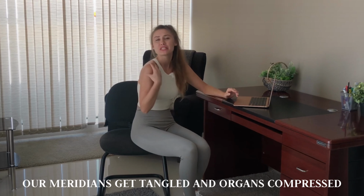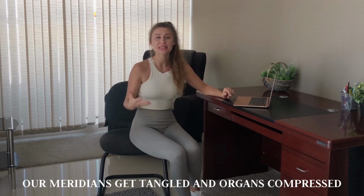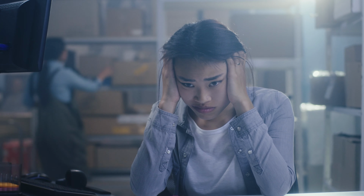because this is the most comfortable position to work at the computer. However, when we keep that chest contracted position, we have meridians tangled, we have compression on our organs, which creates imbalances in our body, which creates this stagnation. And moreover, sitting in this contracted position day after day is what changes your alignment as well. Your body starts to adjust and this compressed position becomes your natural alignment, and then it's really hard to straighten your spine and keep your body upright.